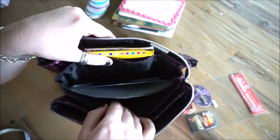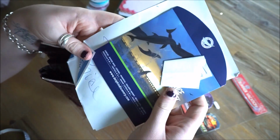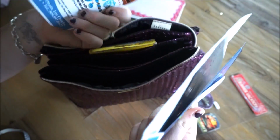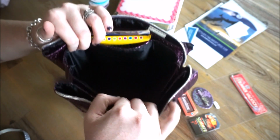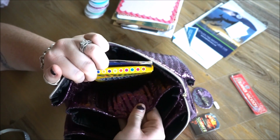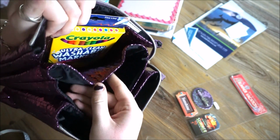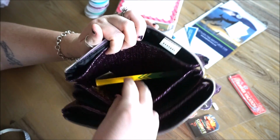And then you have a middle section that is again lined with the black, and here are some more papers. Yeah, I need to add this to the back of the scrapbook, but here's where I was keeping all of the paperwork. And then another purpley metallic section right here, and I kept the markers right in there, which fit perfectly.